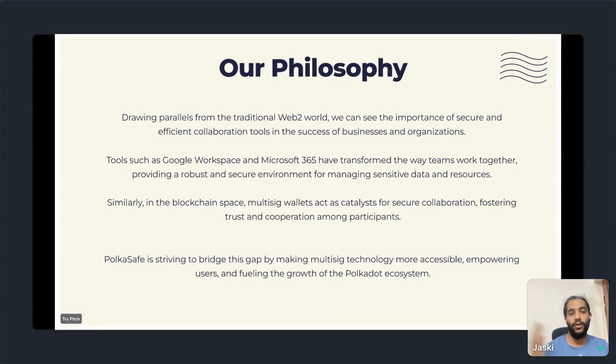Our philosophy comes a lot from the Web2 world, right, in that all businesses run on coordination, internal coordination, external coordination. Tools like Google Workspace or Microsoft 365 have essentially transformed how teams work together. So if we can build more coordination tools, right? Polkasafe, one of our other platforms, is one of the coordination tools where everybody comes and works together.